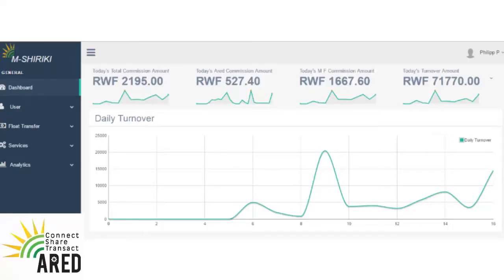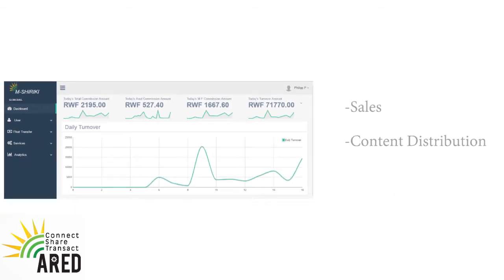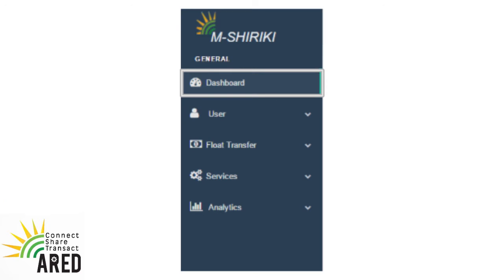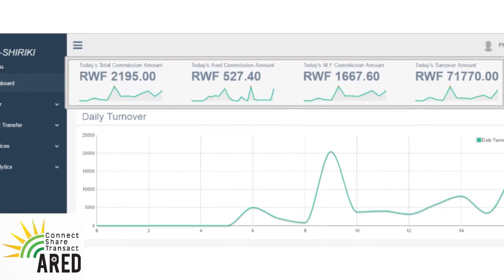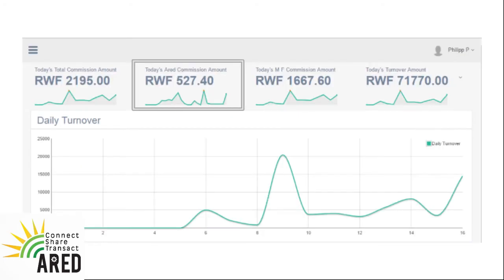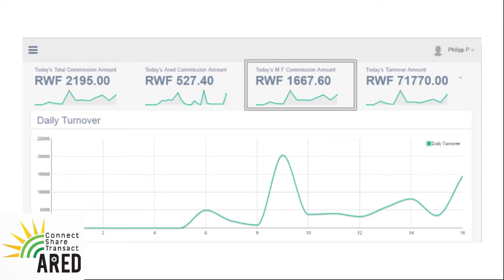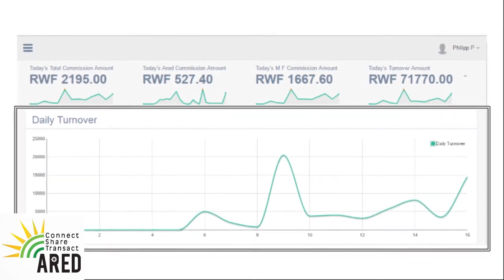So the back-end software system is basically the brain of the whole system. It controls everything that's happening on the ground. It controls the sales, the content distribution, and I'm going to start with the dashboard. Basically, on the dashboard we're able to know all the sales that are happening in real time from all the micro franchisees. We're able to know how many people are accessing our Wi-Fi, which websites they're going to, what is the commission amount for ARED, and what is the micro franchisee commission amount. We even have a graphic user interface to show us where most of our revenue comes from.